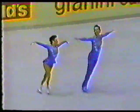Watch this here now. First a one-hand overhead, and then drops down with total control. Combination move made to look beautiful by Peter and Kitty. To a forward inside spiral, one of the classic moves of pair skating.